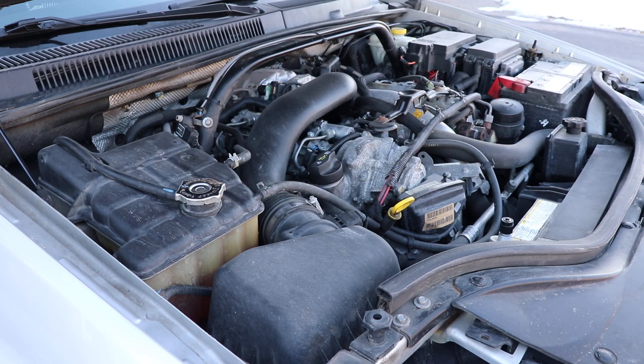I read the codes here after work today, and I don't have any codes. So if it's a problem, it's an early problem. It hasn't gotten to the point where it's causing serious trouble. So hopefully we'll be able to figure this out and give an update.